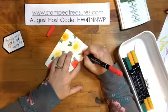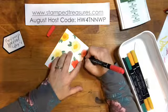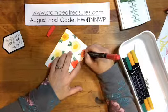Okay, one more flower here. And then I wanted to add a little bit more detail in between the flowers. So what I did is I took the thicker of the two, they're not called Project Life pens anymore, but they look exactly like this. So I took the 0.5 and I'm going to add just some random little dots in here, just kind of all over the place, just to fill in some of this white space, and I really think it adds to it.